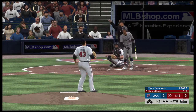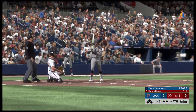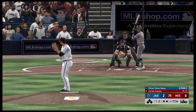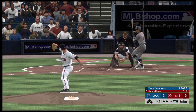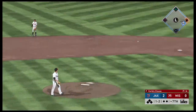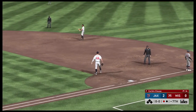Oh, they have him looking awfully confused up there right now. It's 1-2. Made him look silly with that one. Hit to third. He's right there. And the throw to first is in time, so the leadoff man is gone here to start inning number 7.